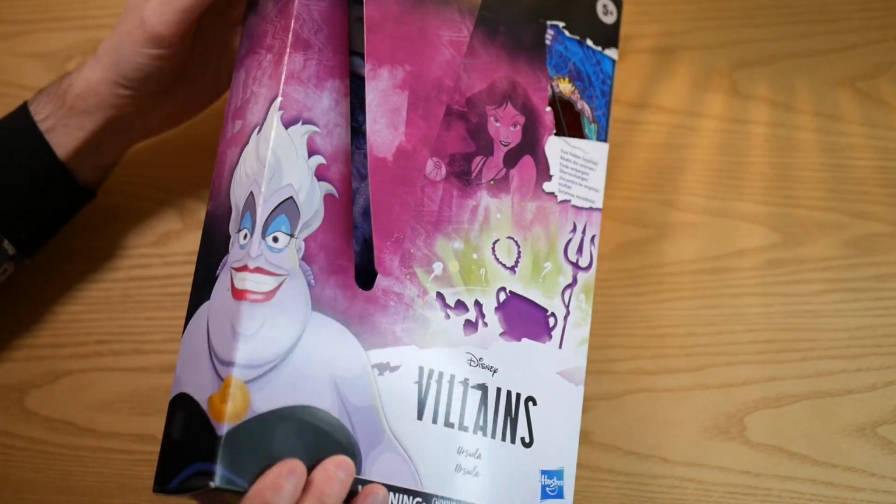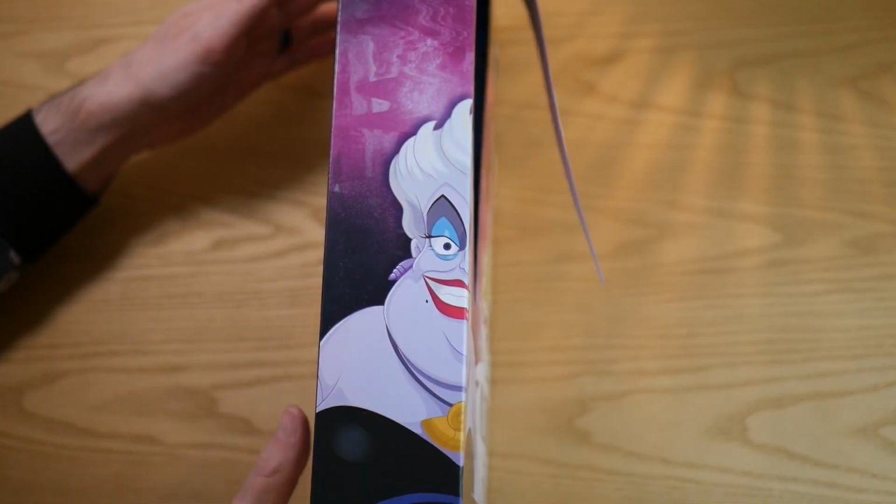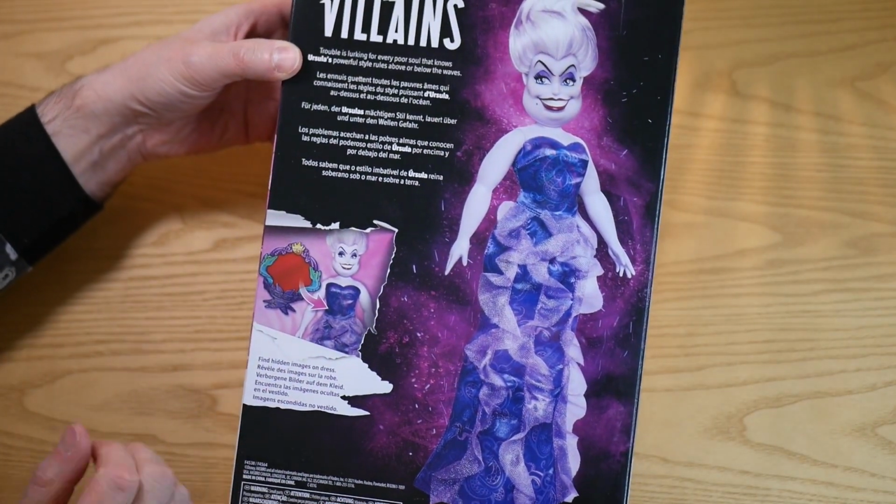So this is the front of the box. That's the side of the box. We've got the image continuing there. The back of the box basically shows you what the doll looks like.